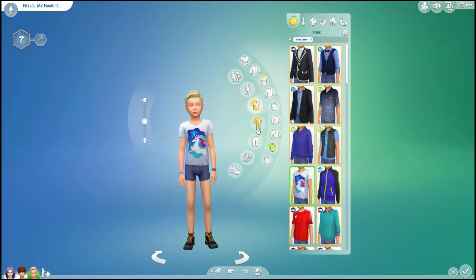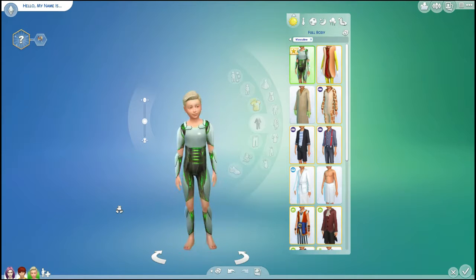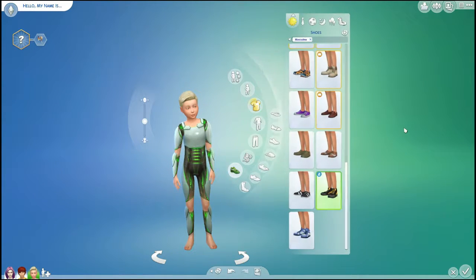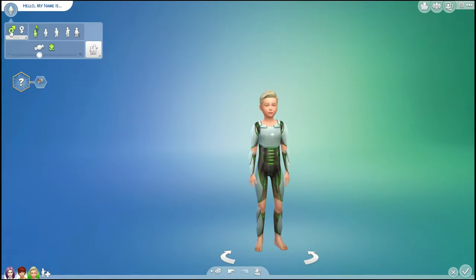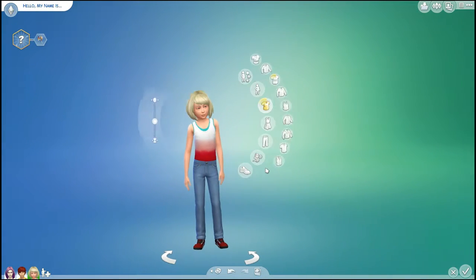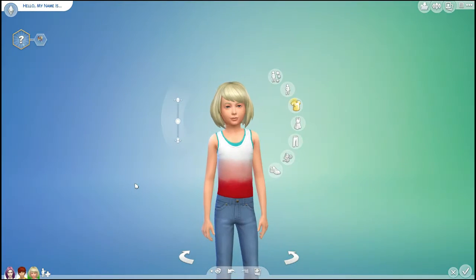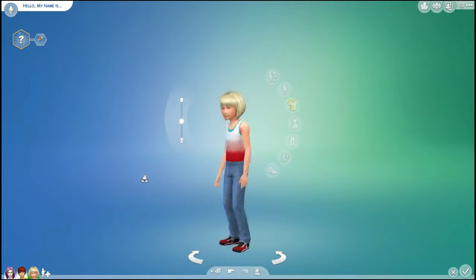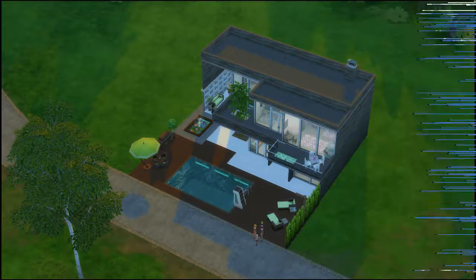Okay, there looks like there's nothing really that is new for boys, except for that. Looks great. Are there any new children's shoes? And it doesn't look like it. Okay, so now I'm going to give our family a makeover, and I will be right back. See you in a sec.